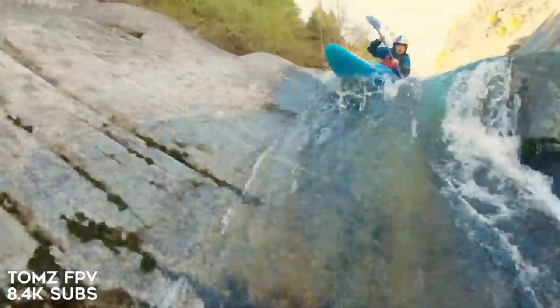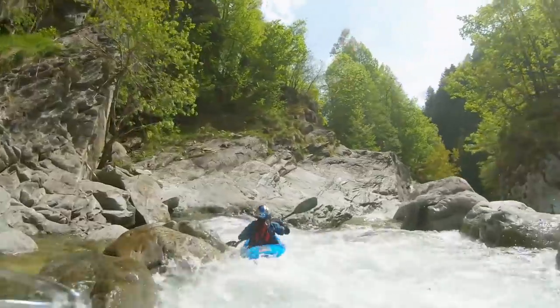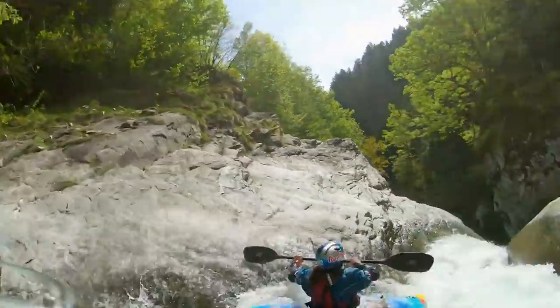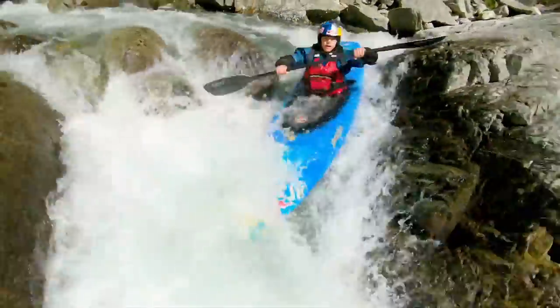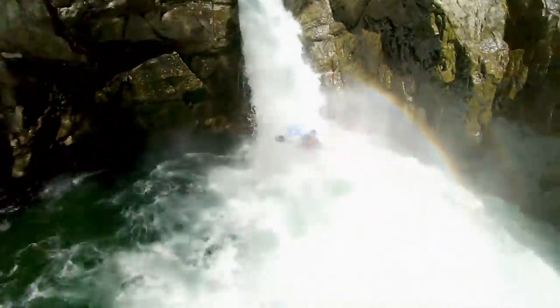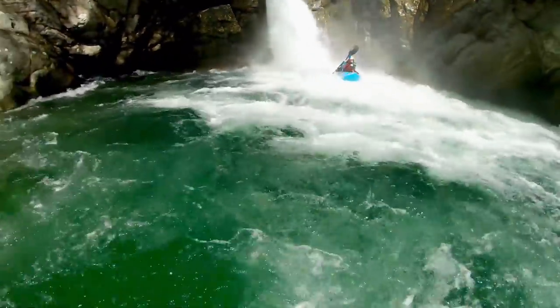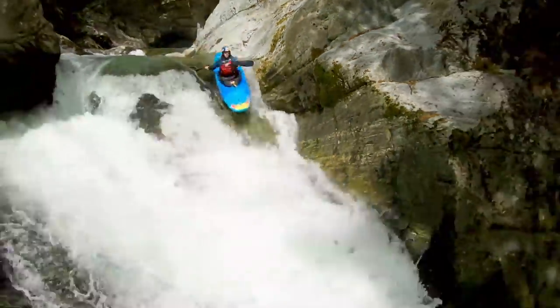Wow, we have Tom's FPV. We all know Tom's does some sick stuff already, so I can already imagine this is going to be dope. This is something he did with Red Bull. He's chasing the kayakers again. Great use of sound. Yeah. All these guys are really creating... Whoa. Oh gosh. Is he okay? Yeah, he's okay.